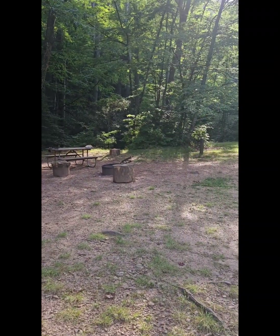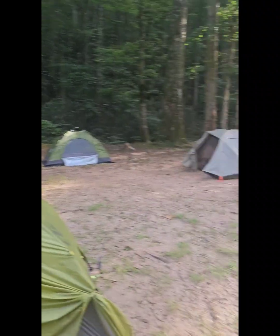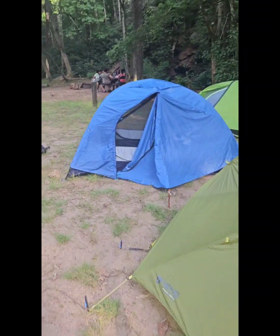Yep. So this is site 1. We are at the Shiny trail. Last time I was at the High or Low Falls, I don't even remember. I need to look back.